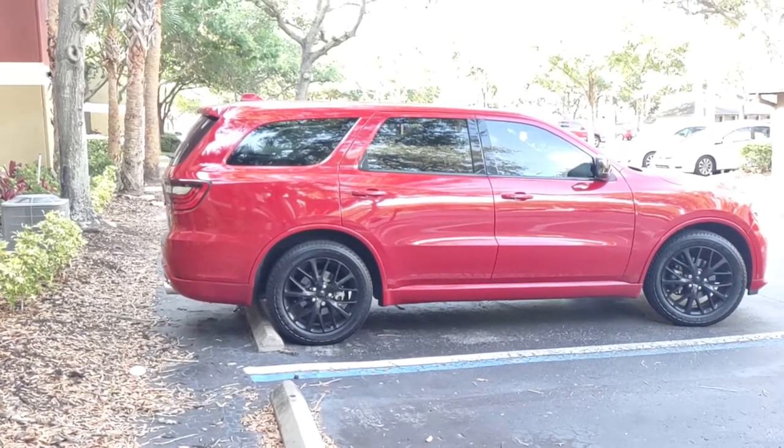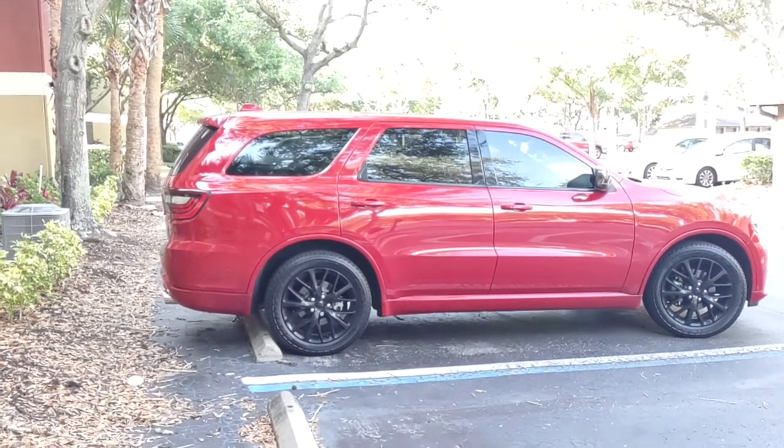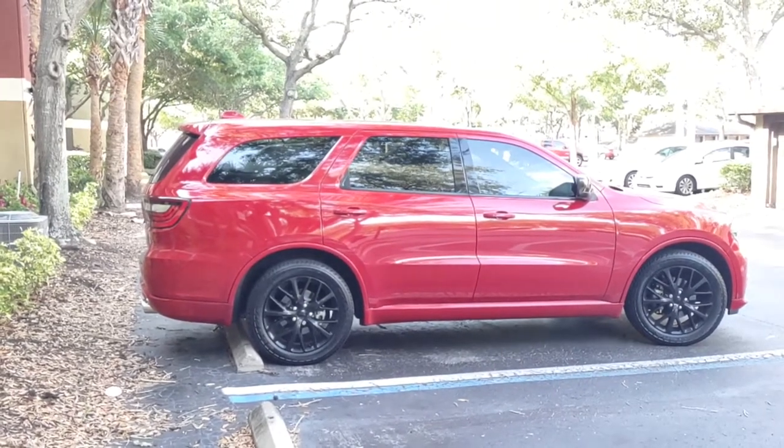I think my next step after this is going to be a full set of headers. And I'm thinking about removing my catalytic converters.